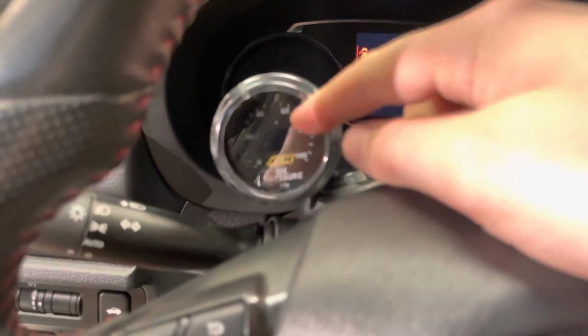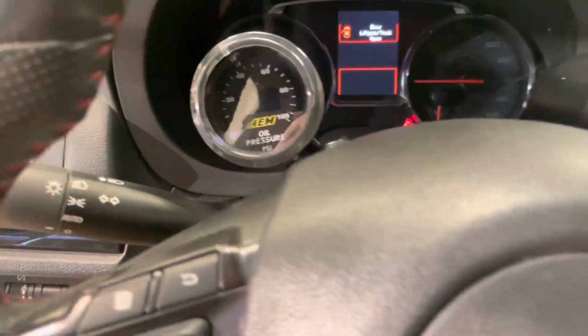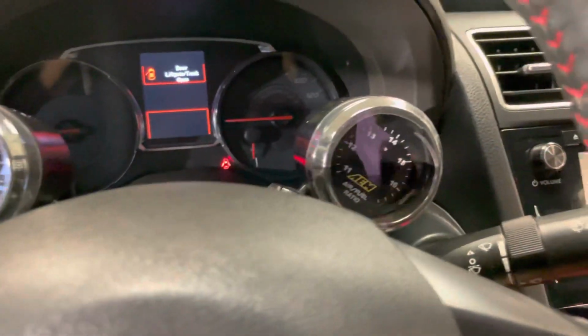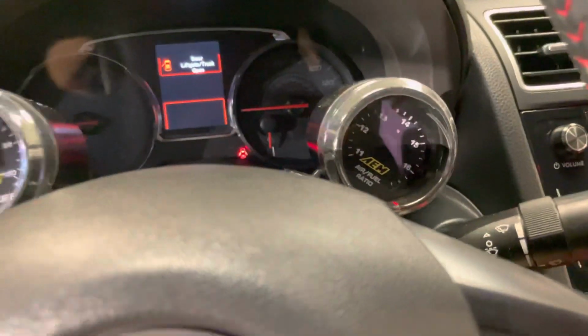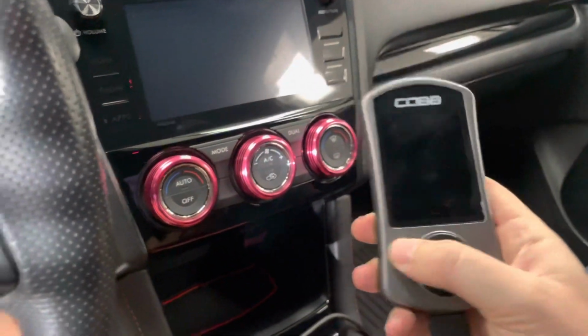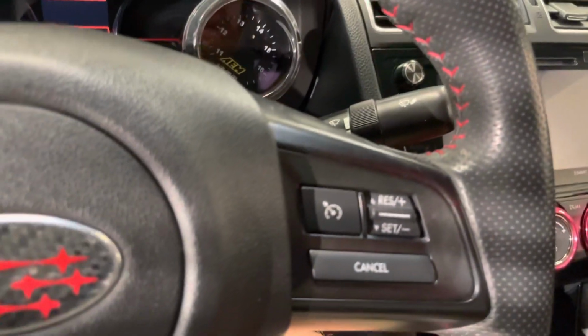We also have the oil pressure gauge, which is very important when you're running a built motor. AFR, however, this is not working for some reason. I haven't really looked much into it. The sensor itself could just be unplugged. But the AFR you can view on the Accessport from the primary O2, so your front O2.